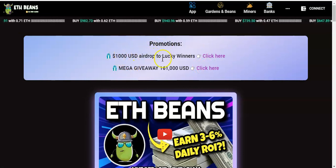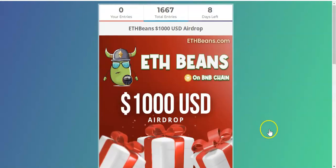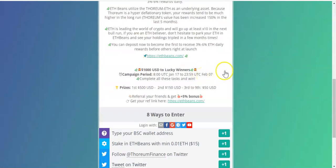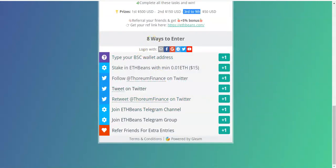The first is a 100k USD airdrop to lucky winners. How to win this one? You come over here, click on that, and it will take you to this page. When you land on this page, you will have a few tasks to do. Once you complete these tasks by February 7th, you will be entered into the draw. Once the entry period expires, they will pick winners. We have 3 prize tiers: the first prize wins 500 USD, the second prize 150, and the third to 9th prizes will earn 50 BUSD. So essentially 9 people will be selected and win some airdrops. Simple, you don't have to do much. As you can see, the tasks are very easy.